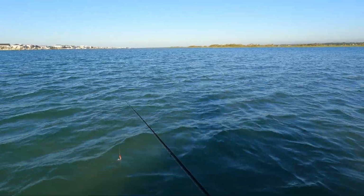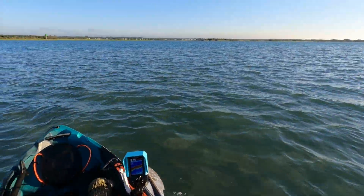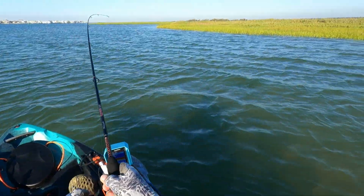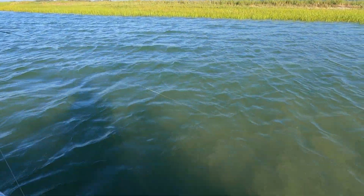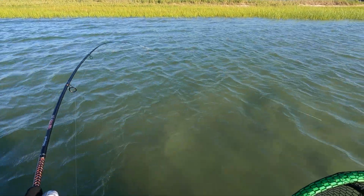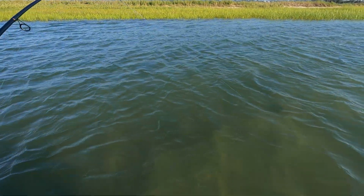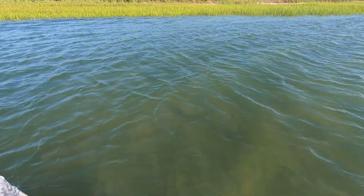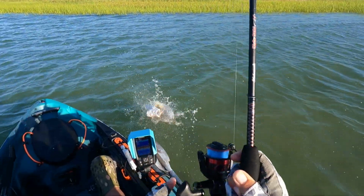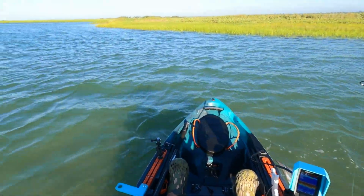Alright, wasn't doing any good around the docks. We're gonna head across here, see if we can fish these grass lines. Alright, there we go. There we go. What we got here? Oh yeah. What we got here? Don't tell me it's a ray. Man, look at the size of that flounder. Woohoo! Daggone it!